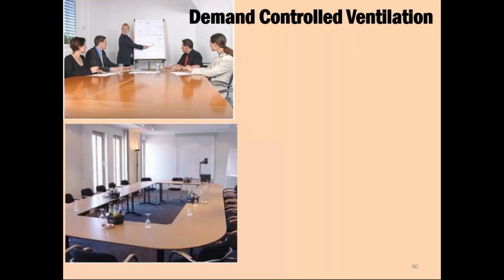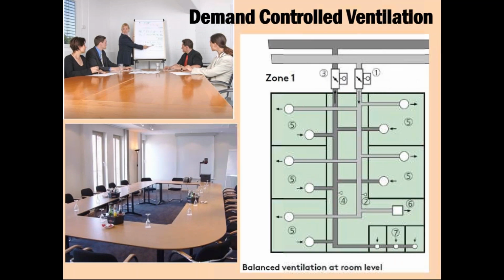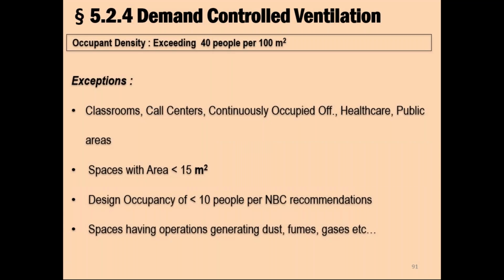Demand control ventilation is used for conference rooms, meeting rooms, or areas which are not regularly occupied. By having motorized dampers and room sensors for temperature, you can have demand control ventilation based on the temperature, return temperature, RH and CO2 levels. This can then be supplied through a centralized system.